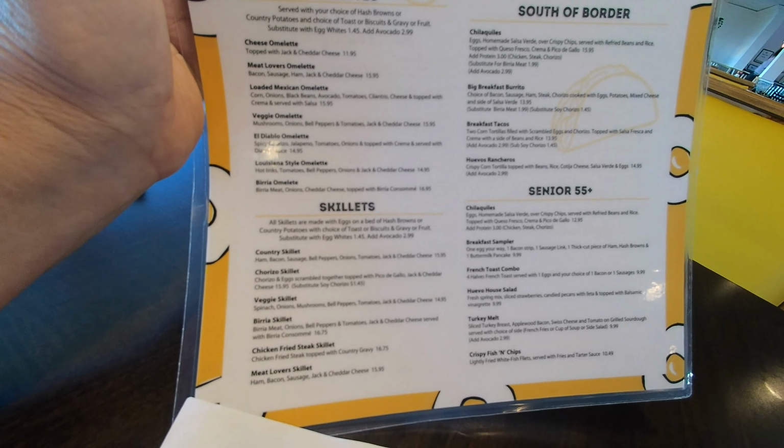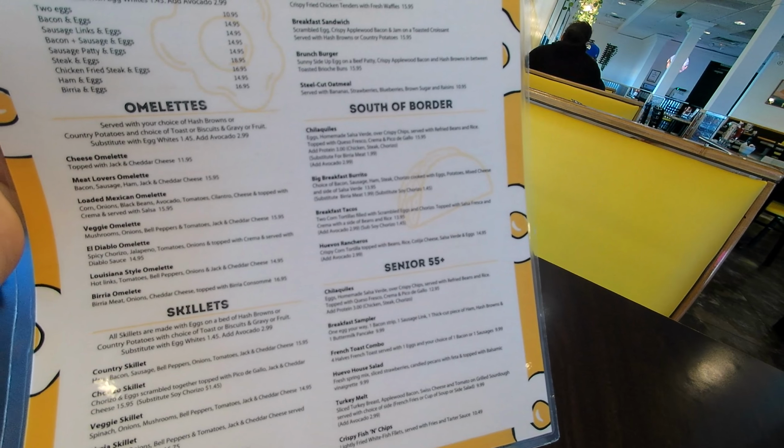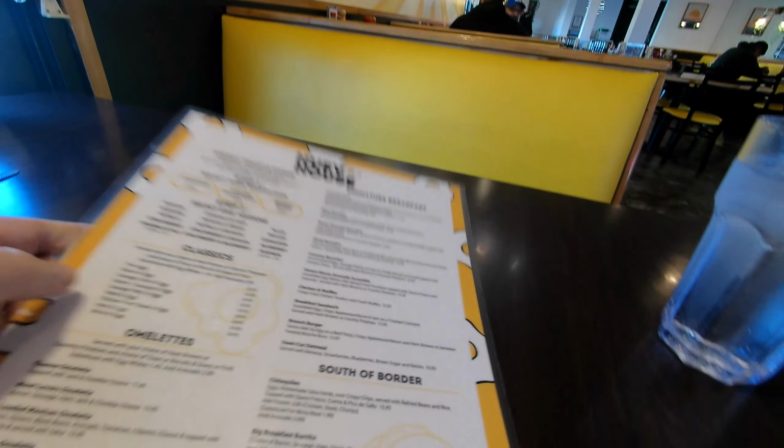I'm going with Chilaquiles with chicken and avocado. I'm going to blow a bunch of money here and get a really, really good breakfast. Okay, the plate has showed up. Oh my God. Hey, it's enormous. There is a lot of food here. Might as well bring me the to-go box right now because I'm gonna need it.